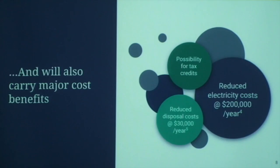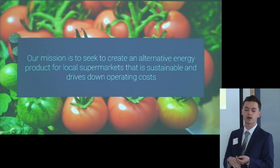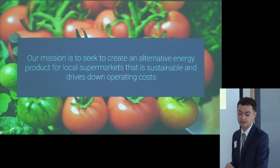In addition to that, we think anaerobic digestion will also carry lots of cost benefits. We'll talk about this in detail a little later, but everything from reduced electricity costs to disposal costs for getting rid of food waste, and even the possibility for tax credits, given that we're in this new sustainable environment where lots of new legislation is being introduced all the time. So again, our mission, just to recap, is to create an alternative energy product used by local supermarkets that does two things: it's sustainable, and it helps drive down operating costs for individual supermarkets themselves.